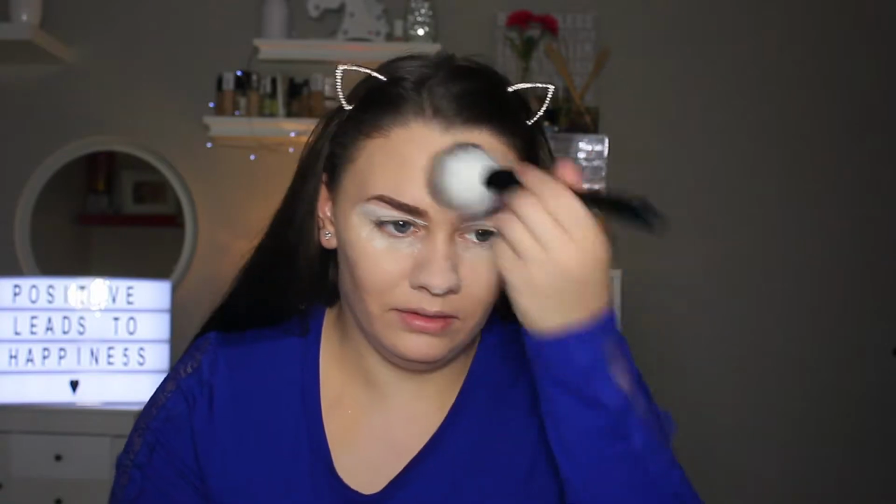Okay, and then I'm going to quickly set that in place using some translucent powder from Avon. Yes guys, we're going to try and bake. Not for long, but oh my god, I've only got 2 minutes left. Oh, got the wrong powder out. This is the number 7 powder that I always use.